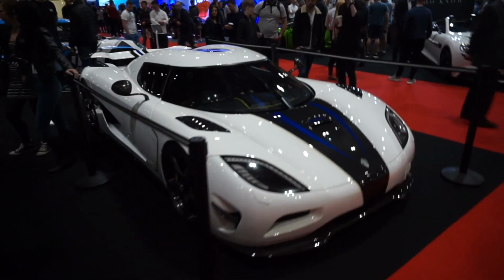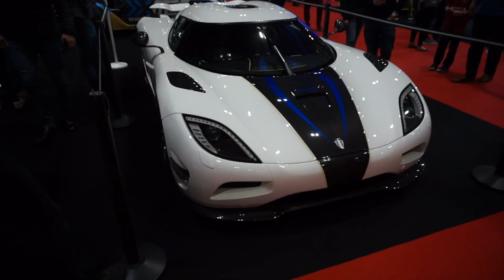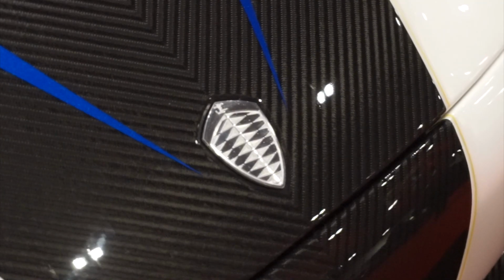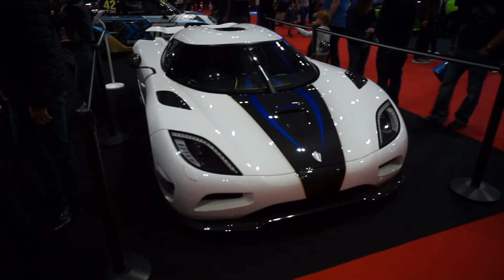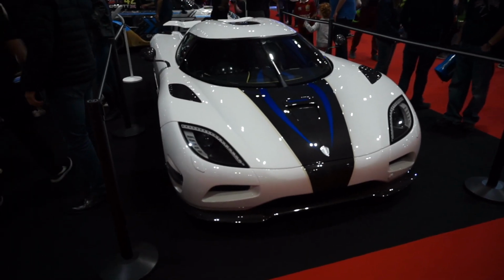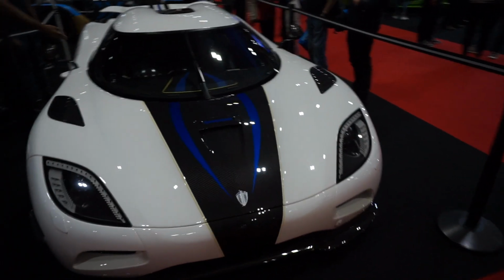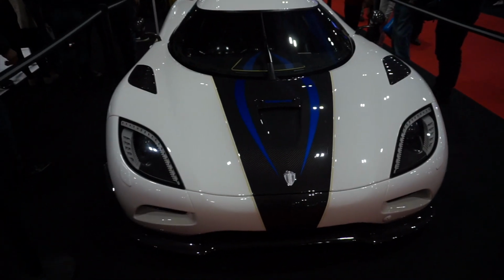But this car's crazy. I don't know any stats of it, to be honest, but this one's actually recently up for sale with Super Futura for £2 million, so if I had that I'd definitely get one of these. But the owner's now got a new Agera, suitably named the RSN, so it kind of puts this car to shame in a way, which is a shame really, but this thing is still so cool.